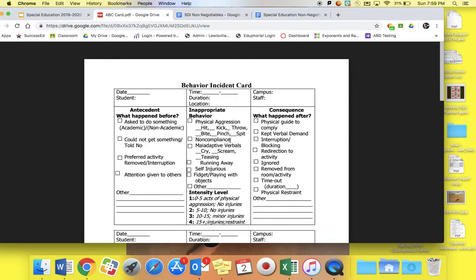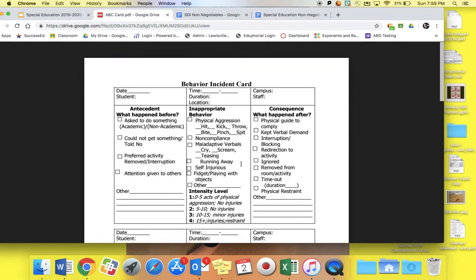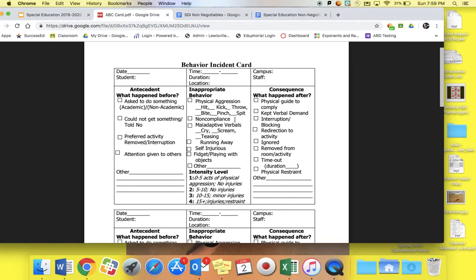Okay? Behavior. What did they do in regards to what happened? Non-compliance is a big one that happens. They just don't comply with what you ask them to do. You can even say head down, that sort of thing. That helps us out. Just simple keywords and phrases really do help. We don't want a big long journal, but keywords and phrases do help.